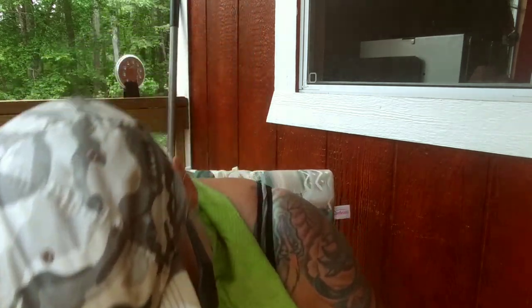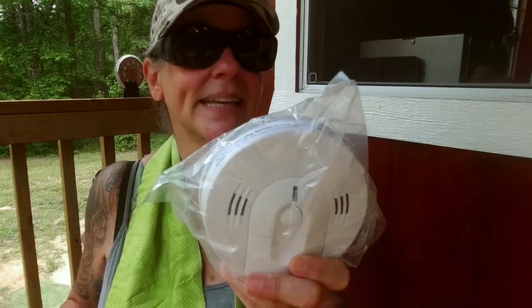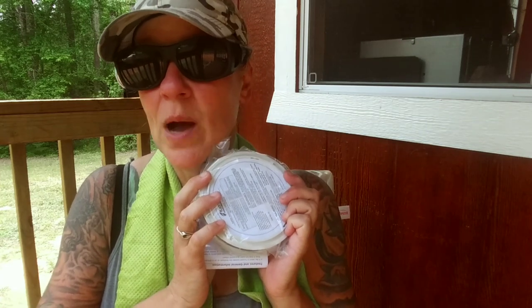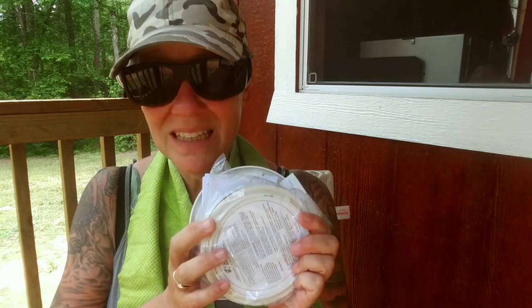But this is freaking amazing. Nope, no note. Okay, I opened this the wrong way. Of course, this is a smoke detector. It is a combo smoke and CO alarm, carbon monoxide and smoke. It comes with mounting tools. It comes with batteries.